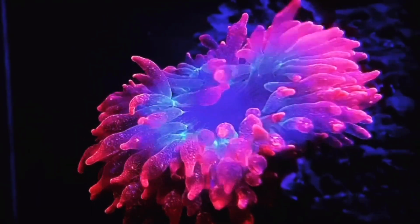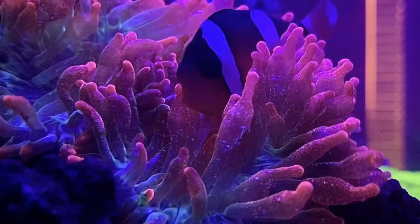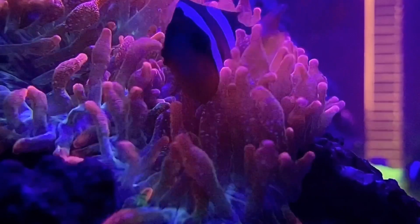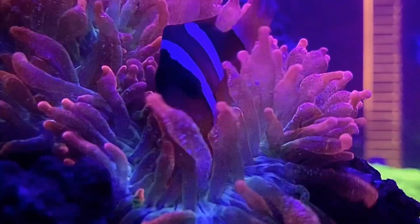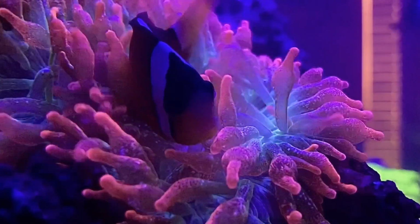The other thing when it comes to anemones is that they can sometimes let go while they're trying to find the perfect spot, or if they just want to move because that's just what they want to do. The foot of the anemone can sometimes detach from the rock and it can float around in your tank, once again stinging things in its path, or unfortunately sometimes it can get caught up in your power head.